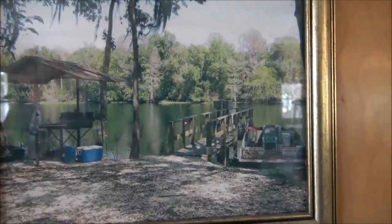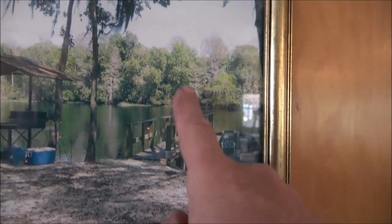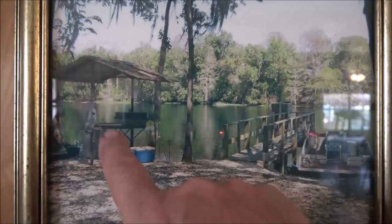And here, that's the dock. You can see they have a boat there. I don't know what that is back there now, but this is the fish cleaning station I showed you.